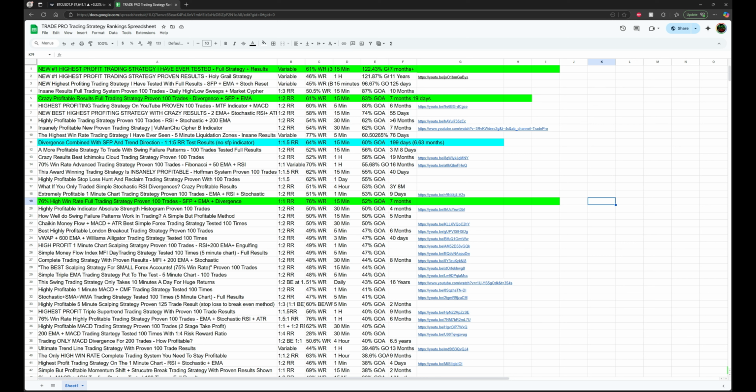This time 64% win rate because we're using a 1 to 1.5, not a 1-to-1. Of course, the 1-to-1 has a higher win rate as expected. We have the 7 months here for the time to find those 100 trade signals, 6.63 months. So right around the same.